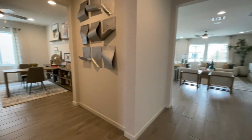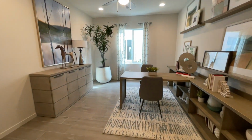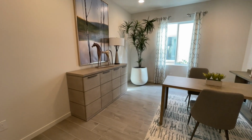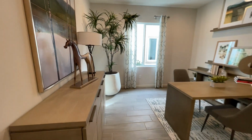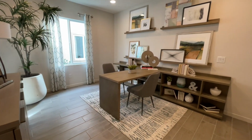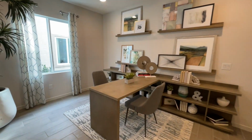Right here, this is our study. And this is a nice size room. I feel like people would love this right now. I know everyone's working from home. Would you do this as like a formal dining? Or would you do the office? Or would you do something else? Would you do like a lounge? Would you do like just a reading room? This would be cool as a library.